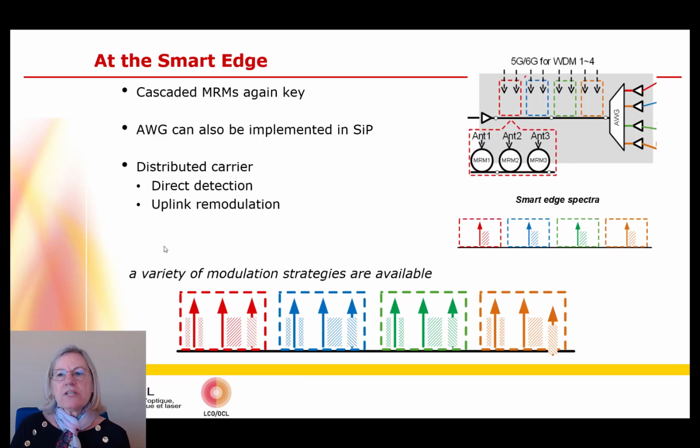So at the Smart Edge, we could use cascaded microring modulators. Here I'm showing just single modulator microrings, but of course they could be in the IQ configuration for single sideband if needed. But there's all kinds. One thing you'll notice is that I'm using a configuration which is a distributed carrier. So for direct detection, we need a carrier that is transmitted with the signal. And also, if we, of course, go into the distribution to all of these various antennas, we're going to need an arrayed waveguide grating to separate out maybe different wavelengths going to different antenna towers. And this AWG could also be implemented in silicon photonics.